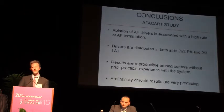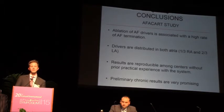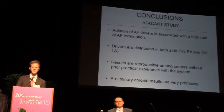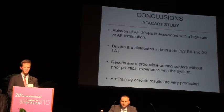In conclusion, Mr. Chairman, ladies and gentlemen, ablation of AF drivers using the ECFU system is associated with a high rate of AF termination. Drivers are distributed in both atria, 1/3 in the right, 2/3 in the left. Results seem to be reproducible among centers without prior practical experience with the system, and preliminary chronic results seem to be promising. Thank you for your attention.